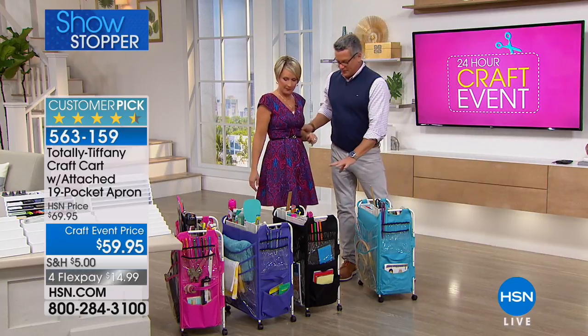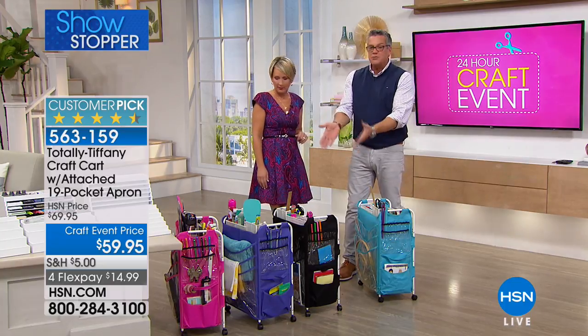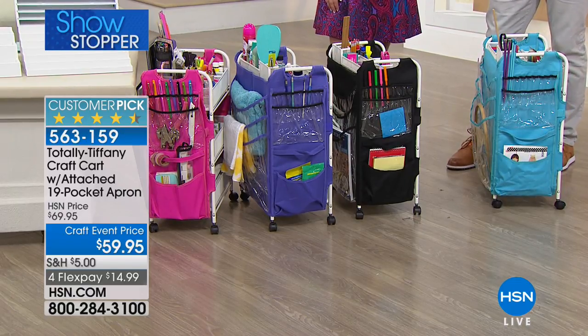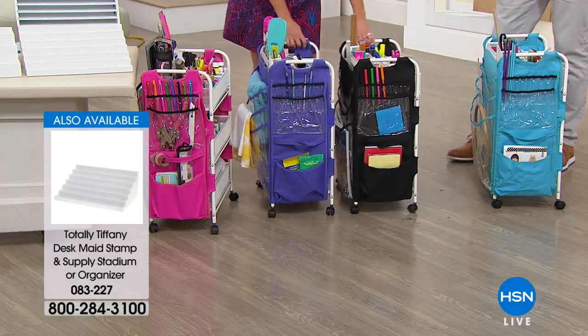When I look at the number of things that you have in here, you understand how easily stuff gets lost in your home. When you've got hundreds of items and they're all over the place, or maybe you have one drawer here and one drawer there, you never find it. Doesn't it drive you nuts when you double buy or triple buy something because you can't find it? This is going to make that so much easier.